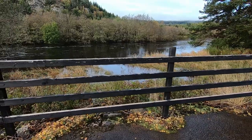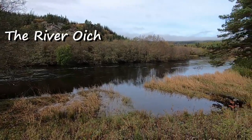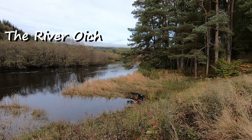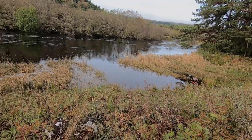So over this side we've got the River Oich, which is flowing from left to right. So the next destination for the river and ourselves would be Fort Augustus. There goes Alvis having a look.